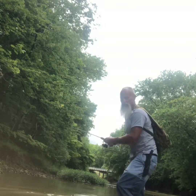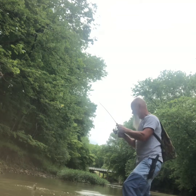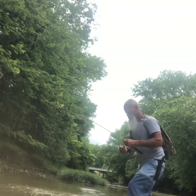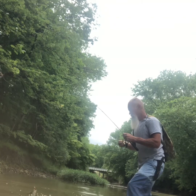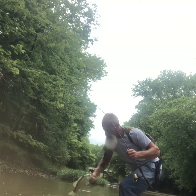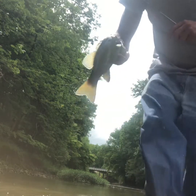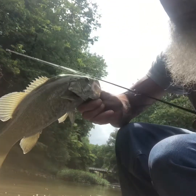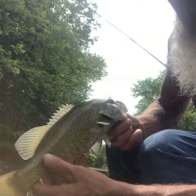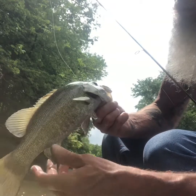Something a little bigger this time. It's really hard to tell what's going on with this little lightweight ultralight pole, but it looks like another smallmouth. Yeah, that one's not bad. That's a pretty good smallmouth there. I think I actually might go ahead and keep him, make a meal out of him. I'll hold on to him for a minute, see if we get another one, or see what happens.